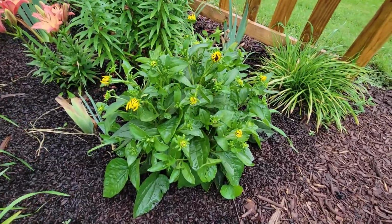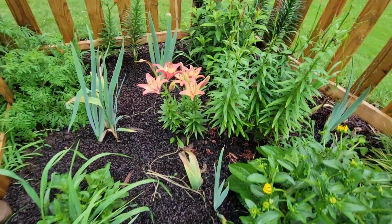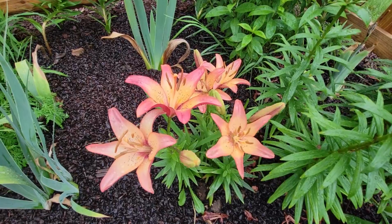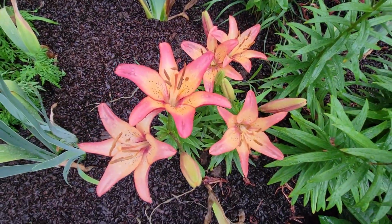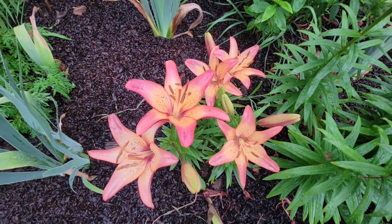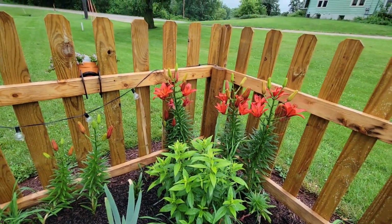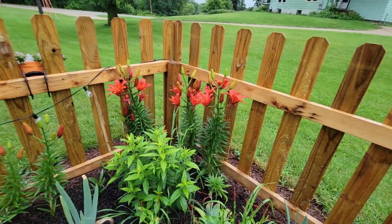Okay, so that's that. Check out the sweet flowers. Black-eyed Susans are just starting to pop open. These lilies flowered. These are my absolute favorite. I'm not even sure of the name, but aren't they beautiful? And then I have these really dark red ones, or like a brighter red. So those are pretty too.